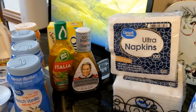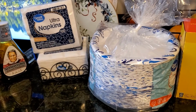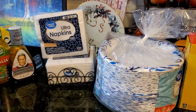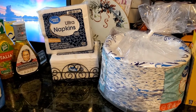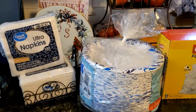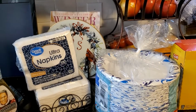Now, I had not had to buy these paper products in quite a while, but you know what? They were starting to run low. I use the Great Value Ultra napkins, and I do that now because that's what the big guy and I like. We like that heavier napkin, but when the kids were here, we used whatever napkin we could get. And so we usually used the ones where you got 10 million of them in a package, because they went through napkins so quickly. But because it's just the two of us and we're a little more careful with our napkin usage, I can afford to buy the nicer napkins. They are nice and strong. They look pretty on the table, and they take care of business.